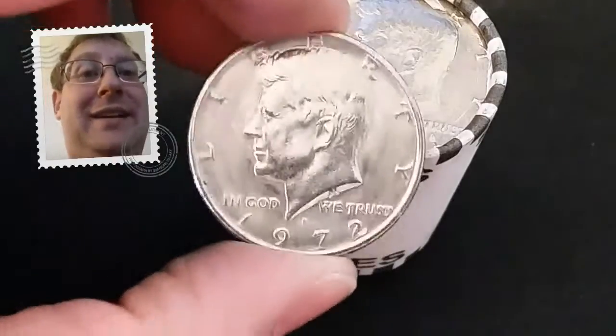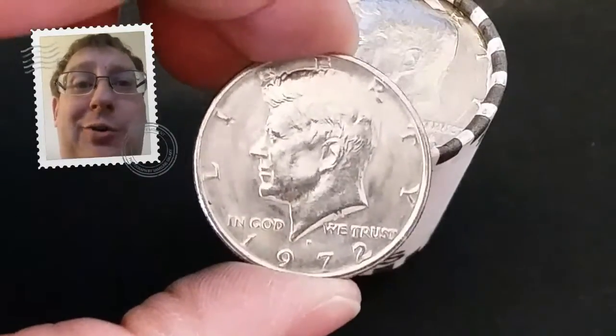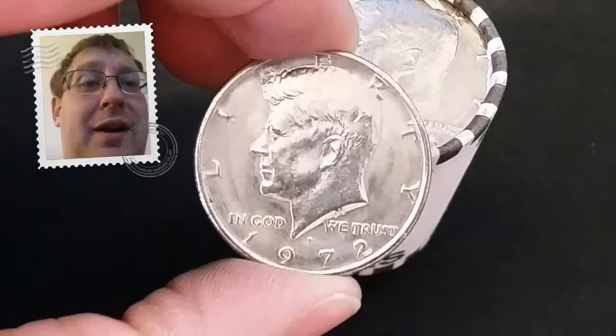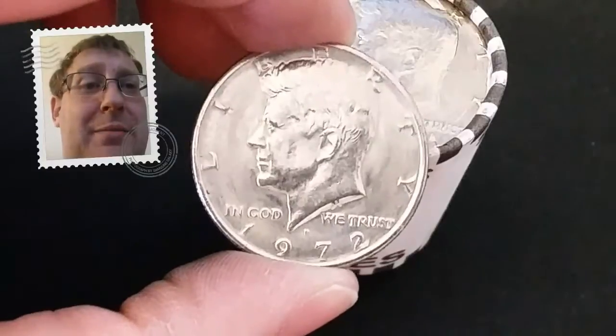So I've seen a couple of my friends who are really into this stuff. They're the ones that own the coin shops. I had one that wasn't in this town, but that I'm at anyway.